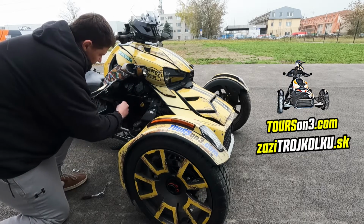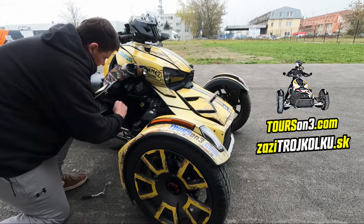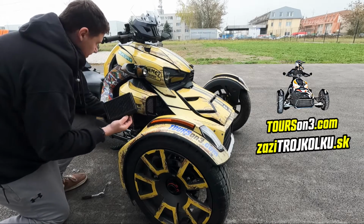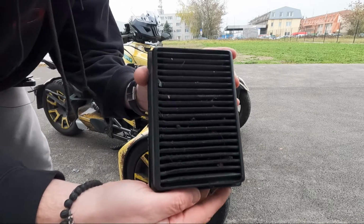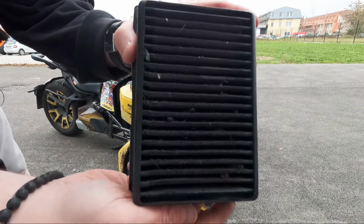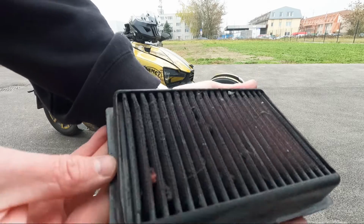So you'll be able to completely remove it and take out the filter and have actually a look. This is how badass and dirty it is.